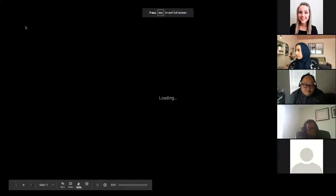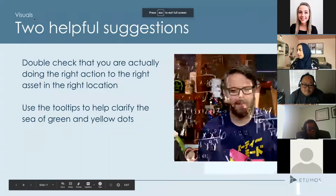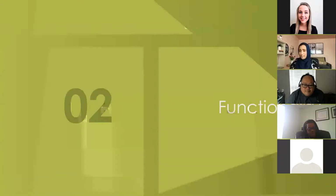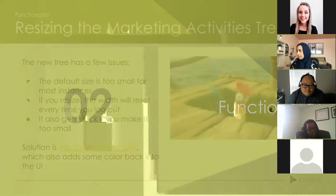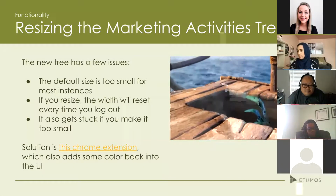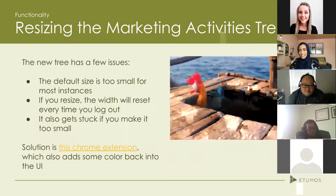Then let's go back here. That was most of the visual changes. Then I'm just going to talk a little bit about the functionality that has adjusted. The marketing activities tree is definitely something that has been a little challenging.